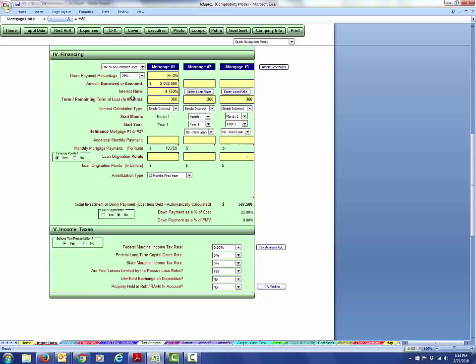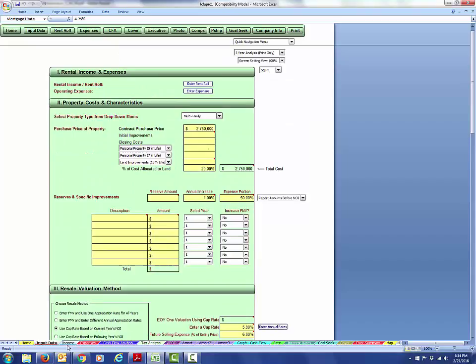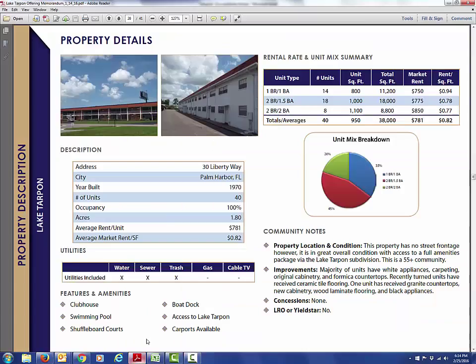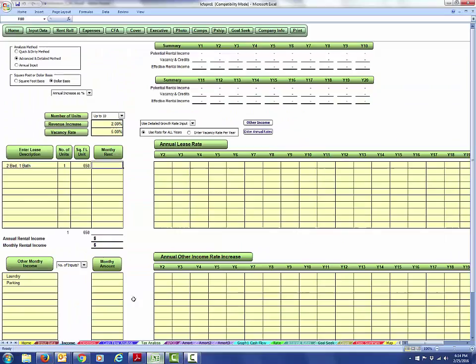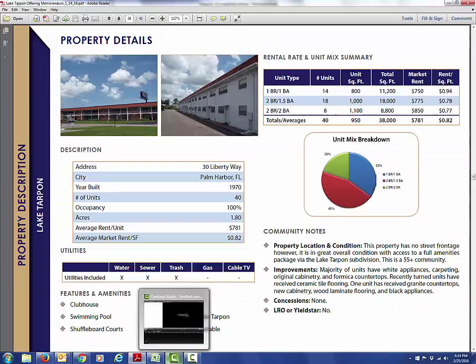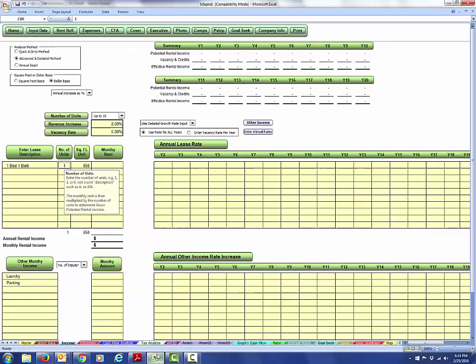All right. Then we go and click on the rent roll. Now here is where things get interesting. Let's jump back over here to page 20. One bedroom, one bath, 14 units, 800 square feet. This always happens. I always forget. How many units do we say? 14 units, 800 square feet.